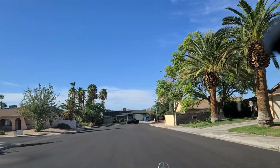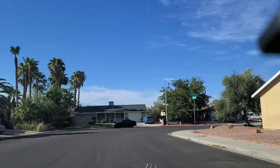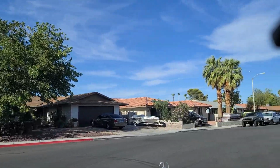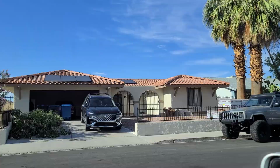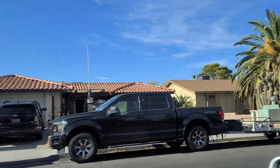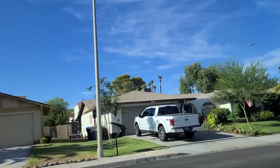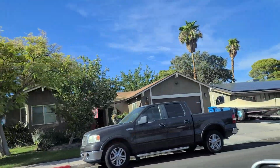This is Highview here. Highview Drive. Make a right here because we have to. Take a look at this. The one other thing about being right here, you're also very close to the flight plan for Las Vegas International Airport. You can see there's a plane coming in right there now. Frontier Airlines, in fact. Up in the air there.